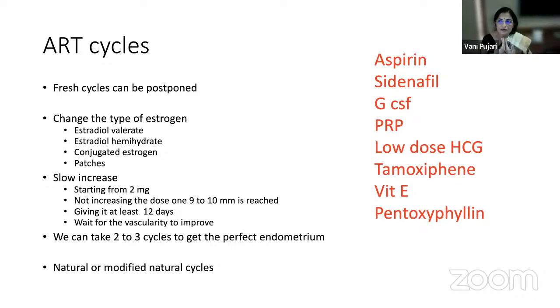But again, there is no guideline or practice points of anything intelligent for me to tell as to why this will work and that does not work. It all depends on that particular patient's endometrial receptivity or receptors. Definitely when you change, you will see some kind of difference in how that endometrium starts increasing. And again, slow rise, I have already told you.